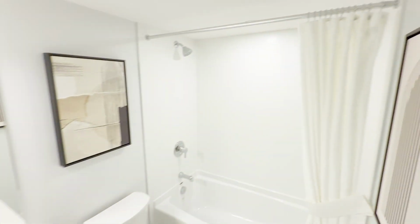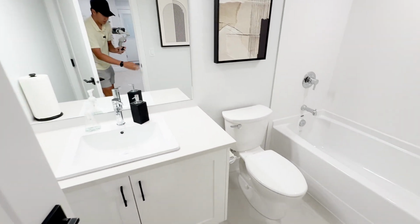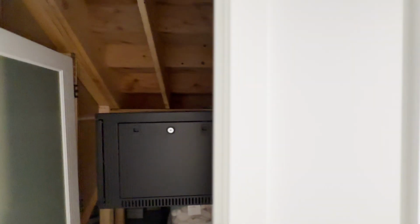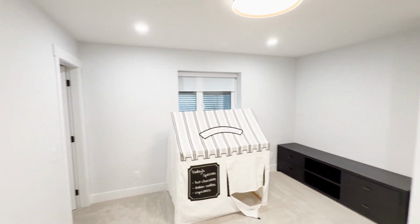If I turn around, you will also have a full-size bathroom down here. And just like the other unit, you can, of course, turn this into a rental suite. And we won't get into all the specifics of that since we already did that on the other unit. But here you can see this is going to be one of the bedrooms you can have down here.